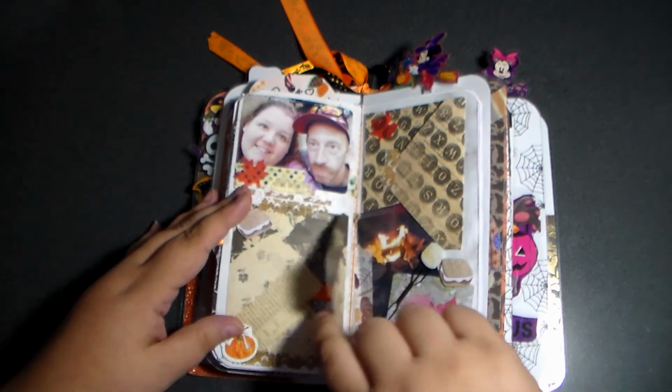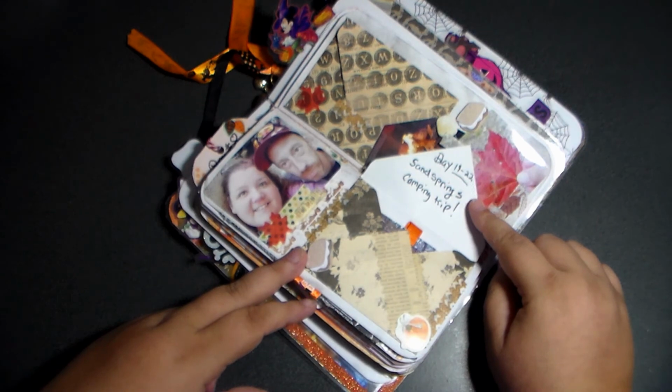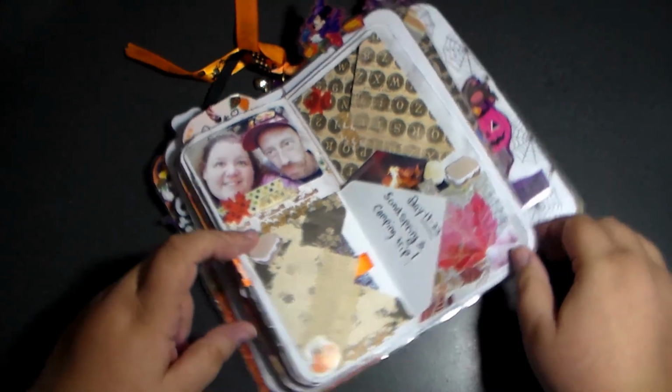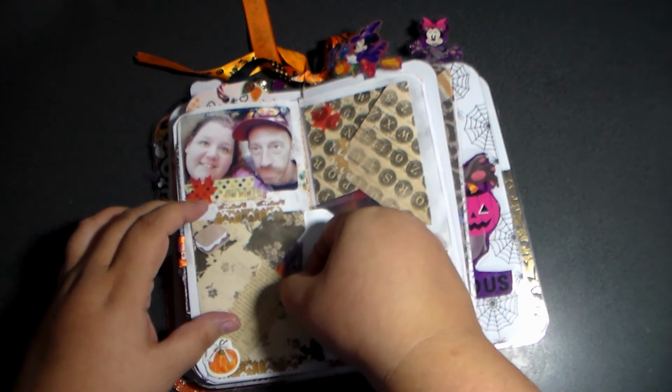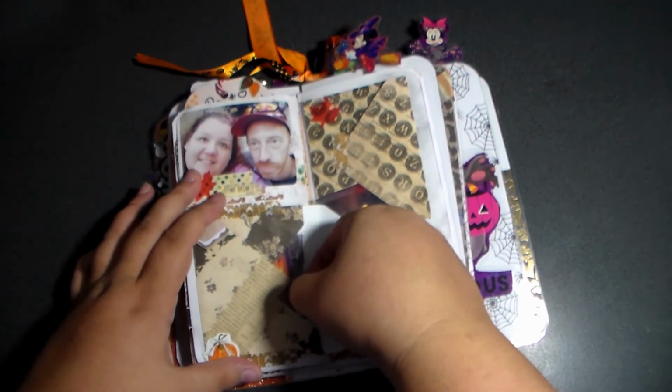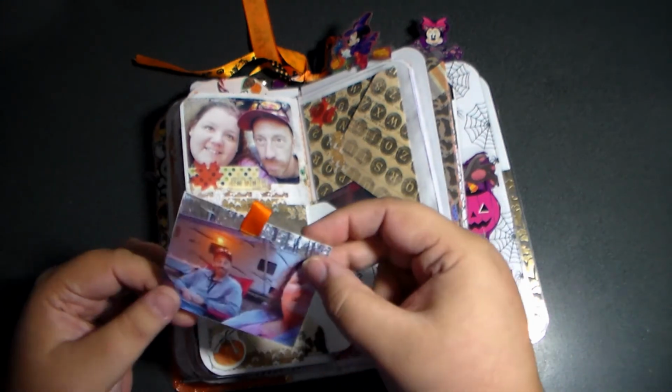I just have them stuck down with a little piece of washi, and I have on the envelope, day 19 through the 22nd, Sand Springs camping trip. I still have more pictures to print out from this, but I didn't want to pull out the more private ones for this, because I don't know if my friends want me to show their pictures on YouTube and stuff like that.